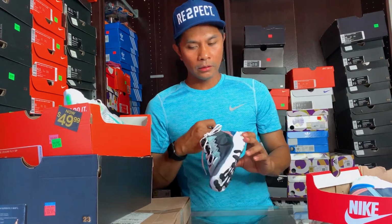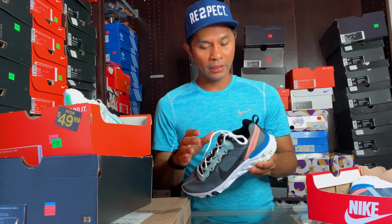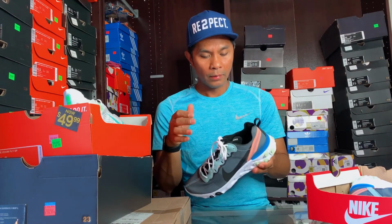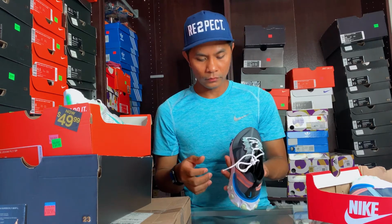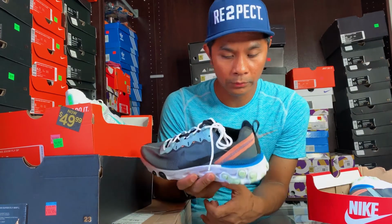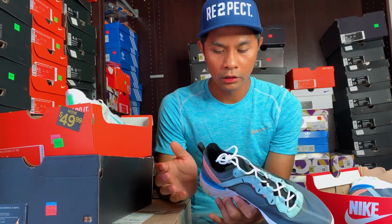I think they made this shoe from a casual perspective, casual shoes, because it doesn't have that much padding on the back inside. But I will try to do some on foot review. Please let me know if you want me to do so and compare it with the other shoes.